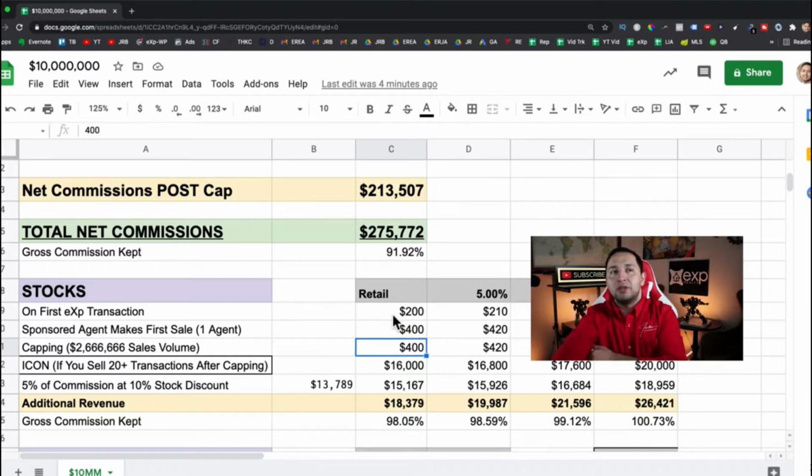When you cap, remember capping is 2.66 million in sales volume, which means that you will have paid the brokerage $16,000. You receive another bonus of $400. So these are bonuses. These are things that you receive whenever an event happens.